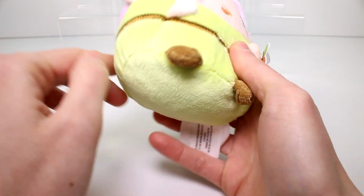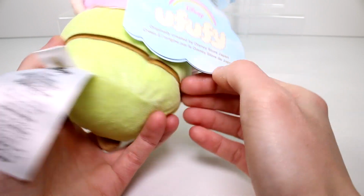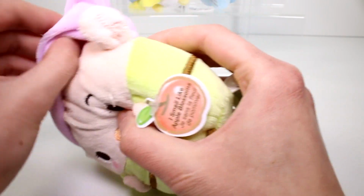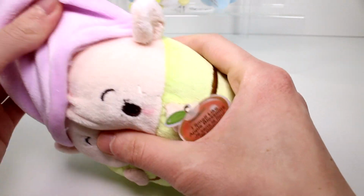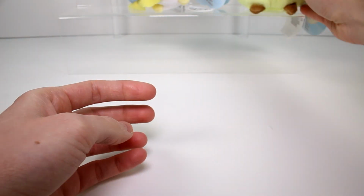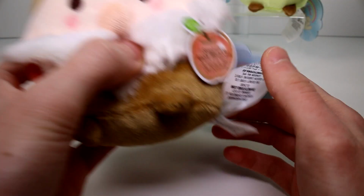I love his little belt. It's embroidered and it goes all the way around. I think that's so good. His face is embroidered, obviously. I love their little hats. Go up in their hats. There's nothing there, but it's so cute. Lap of fabric. I love it. Looks really good. And then we have Grumpy.